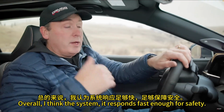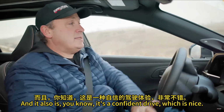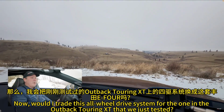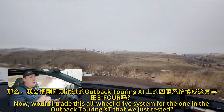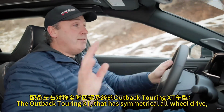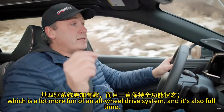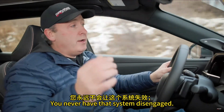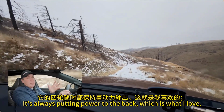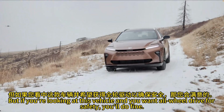Overall, I think the system responds fast enough for safety. And it's also a confident drive, which is nice. Now, would I trade this all-wheel drive system for the one in the Outback Touring XT that we just tested? No, I wouldn't. The Outback Touring XT has symmetrical all-wheel drive, which is a lot more fun of an all-wheel drive system, and it's also full time. You never have that system disengaged. It's always putting power to the back, which is what I love. But if you're looking at this vehicle and you want all-wheel drive for safety, you'll do fine.